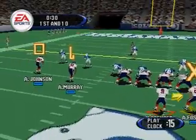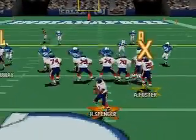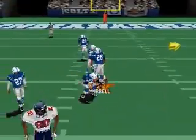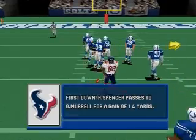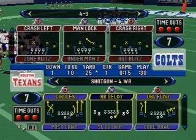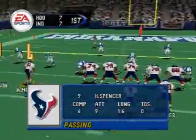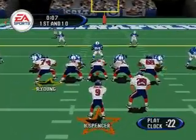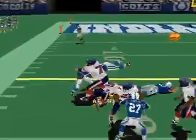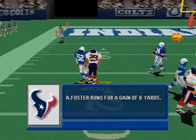Spencer with three wide receivers. Spencer looking to pass. Morrell made a terrific catch. That's the kind of timing you can only get through repetition and practice. With an extra DB, the defense is in the nickel. Foster gets the toss. Tongue makes the tackle at the 17-yard line.